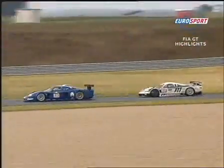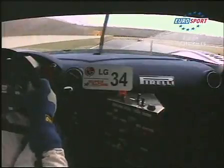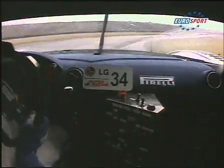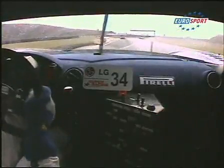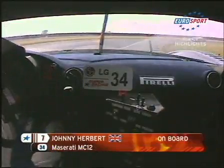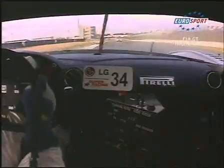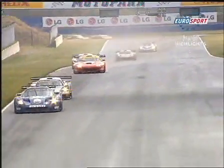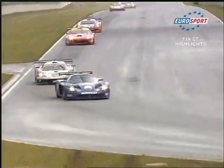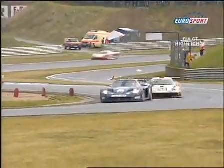Roberti in the blue liveried Maserati being pressed very hard by Roberti in the GSM Celine, Bertolini I should say, in the Maserati. On board with Johnny Herbert in the second of the Maseratis, and you can see that for a big GT car he's having to control all that horsepower. Roberti in the GSM Celine really applying the pressure.